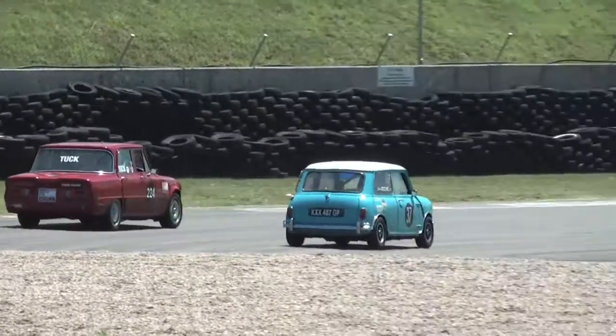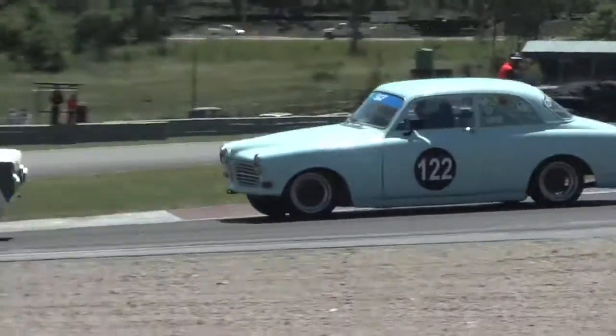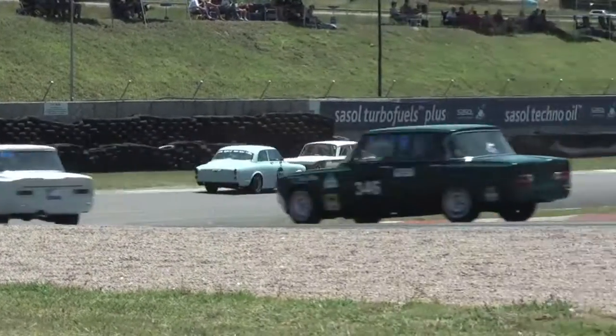Richie's also feeling the pressure. He's now got Trevor Tuck on his outside. They are side by side, heading into Speed and Sound Sweep. Alan Poulter looking for opportunities. Can he find a way through? It's not going to be easy.